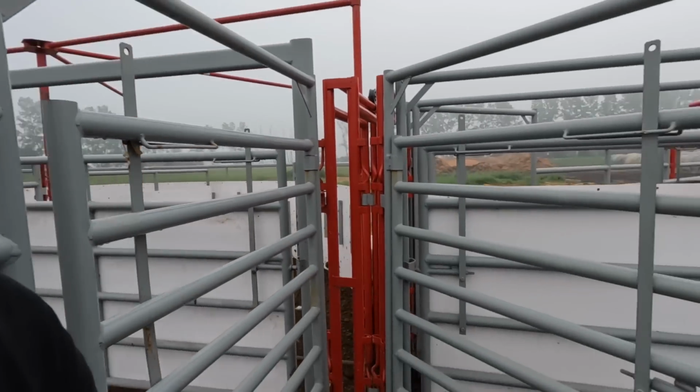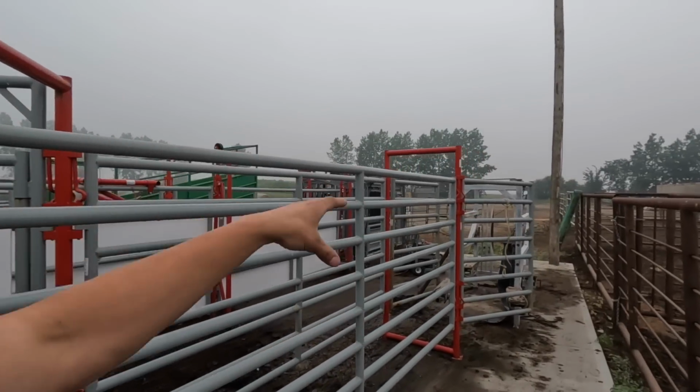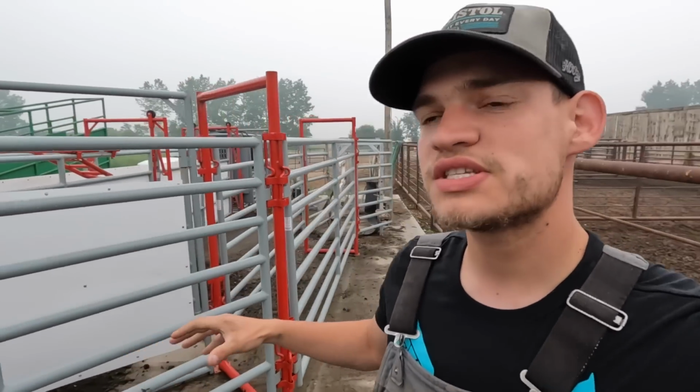Anyway, I'm gonna set up the gates here, get everything ready to put some cows through. We like to process our close-up cows in our outside handling chute in the summertime. It's nice and warm, obviously. Can't do it in the wintertime, but it's just a lot easier to process them in this facility versus the one that we have in the barn that we use in the wintertime.